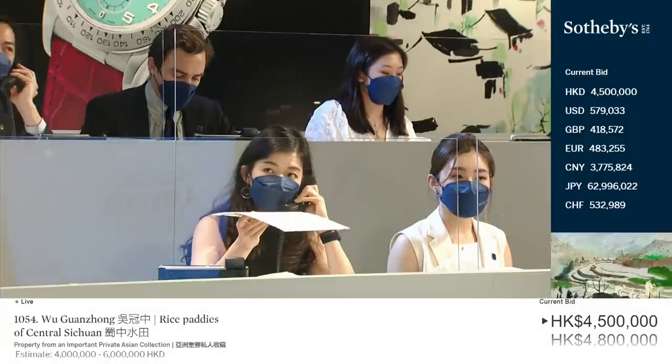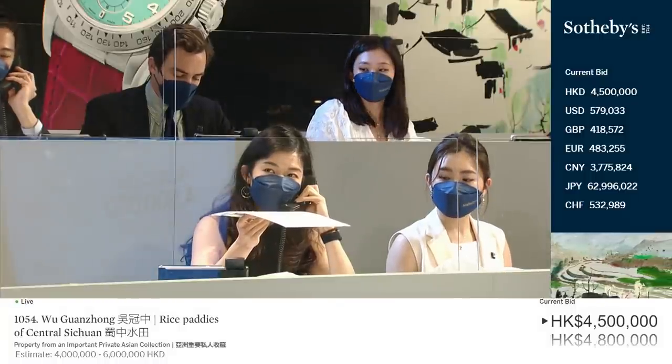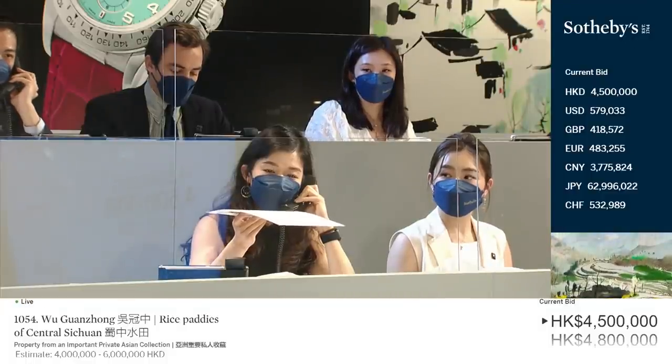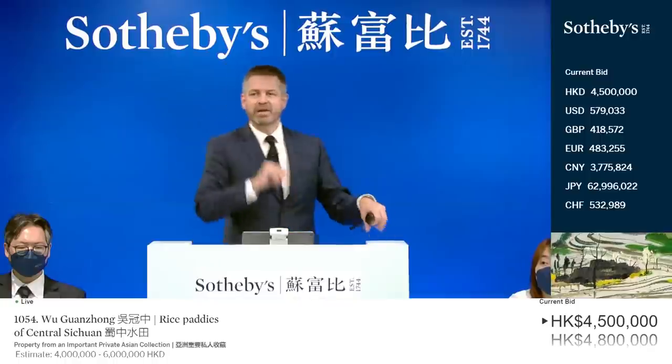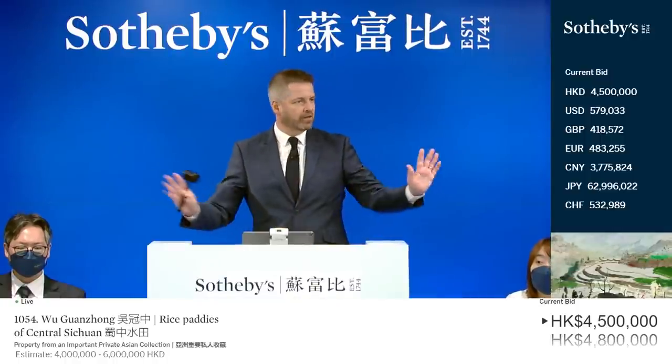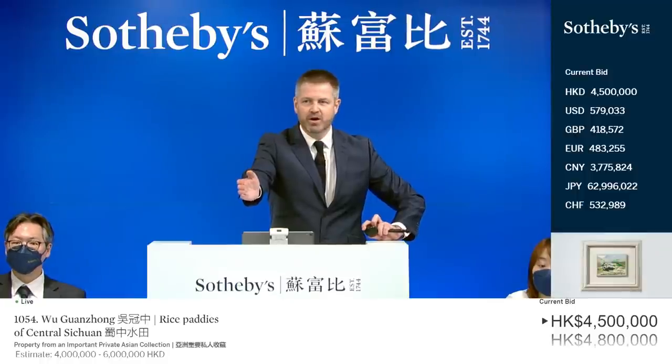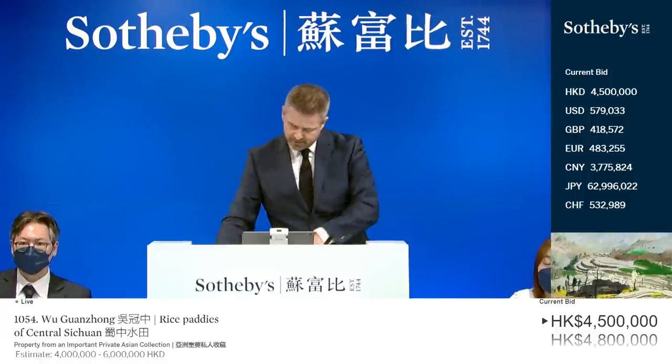$4,500,000. Against you, Justina. At $4,500,000, your bid, sir. Well done. Last chance for everyone else. He's holding up his paddle. It's yours. Are we all done? Yes, we are. $4,500,000 is the bid. Well done, sir. To 1011 at $4,500,000.